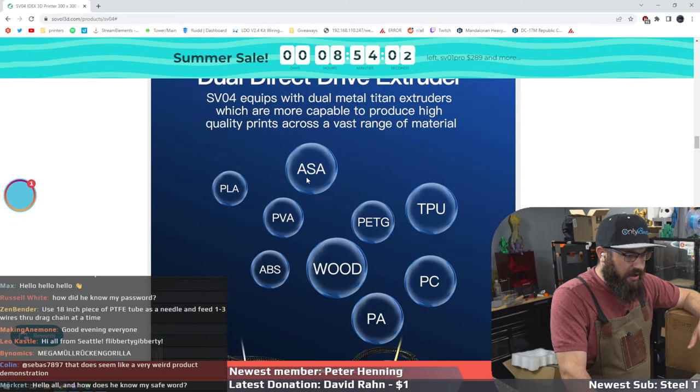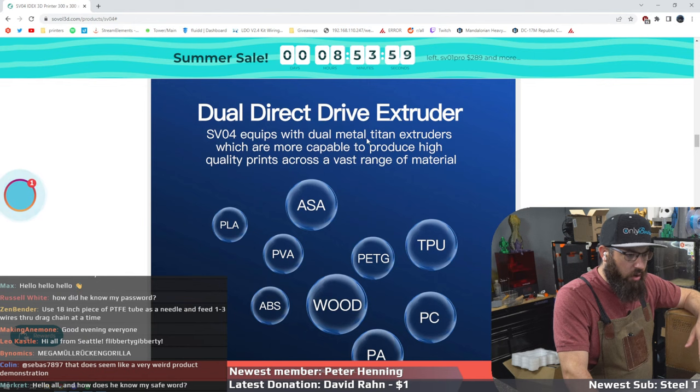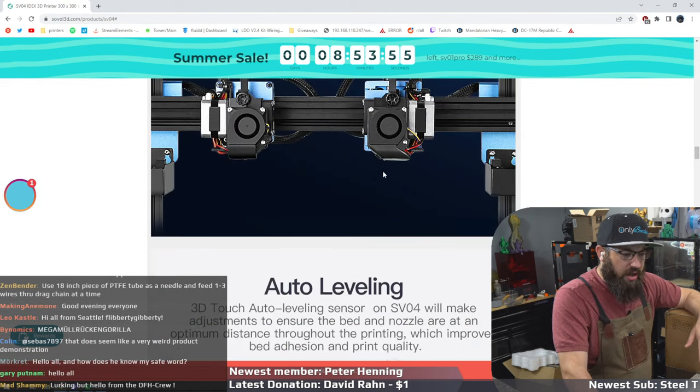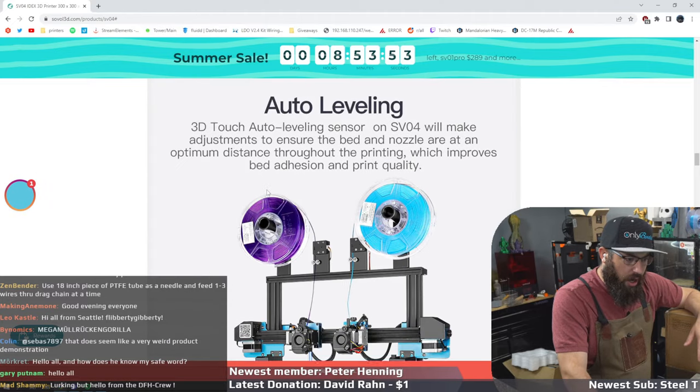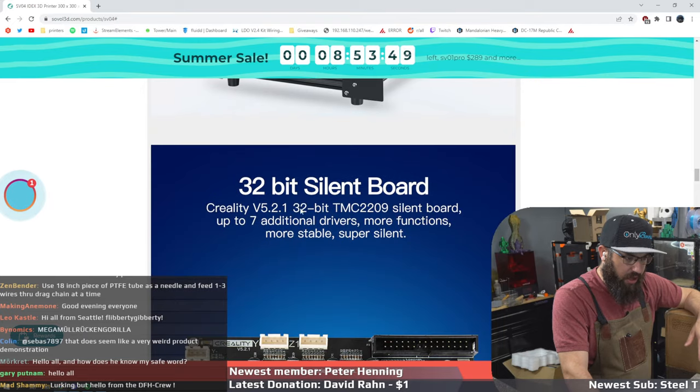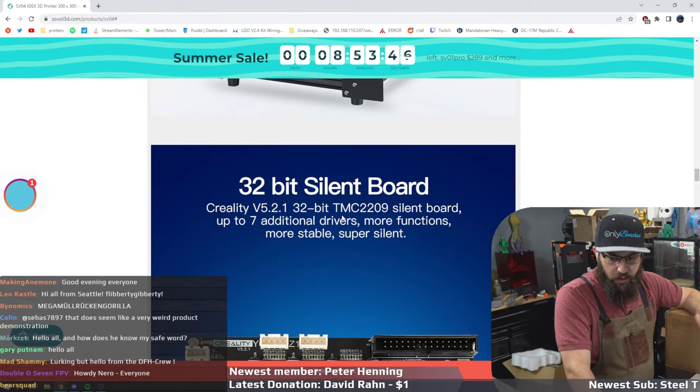It says it gets you ASA and ABS. So dual metal titanium extruder capable of producing high quality prints. So we've got to see if it is all metal. I believe Titans are all metal, if I'm not mistaken. I've got to double check that. It's been a while.